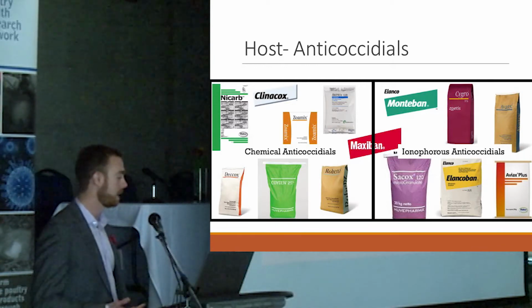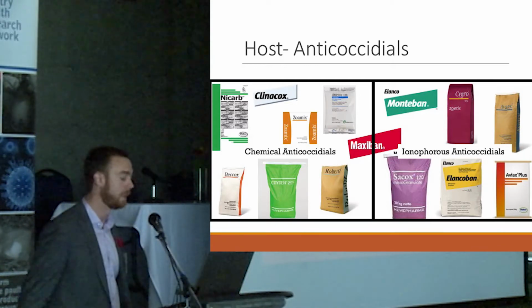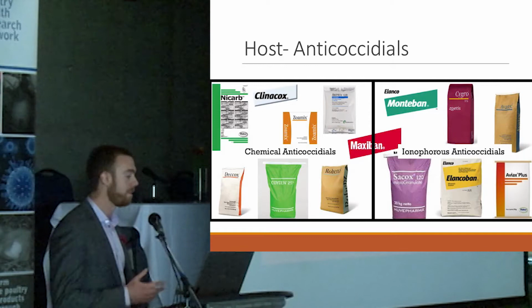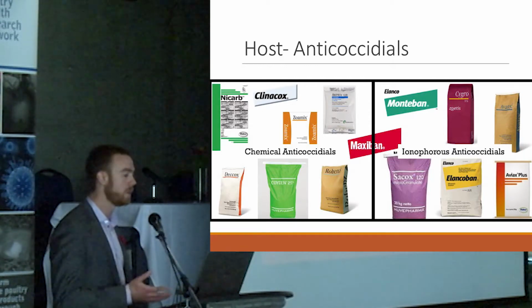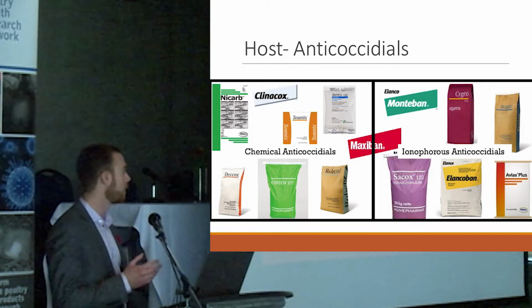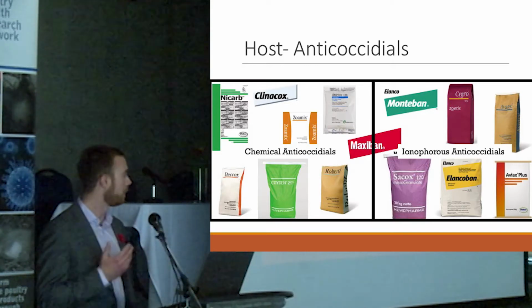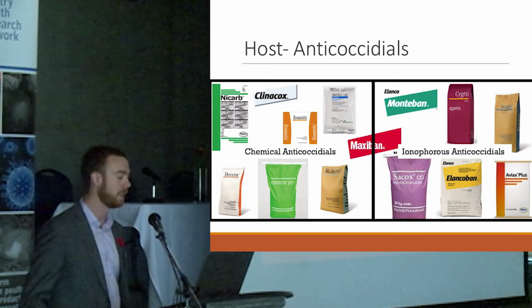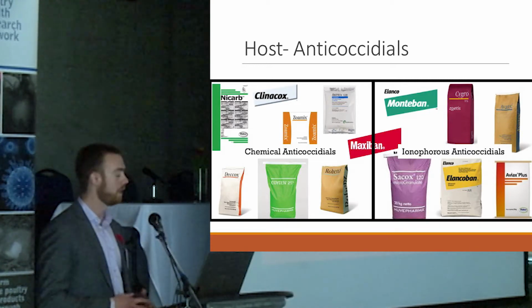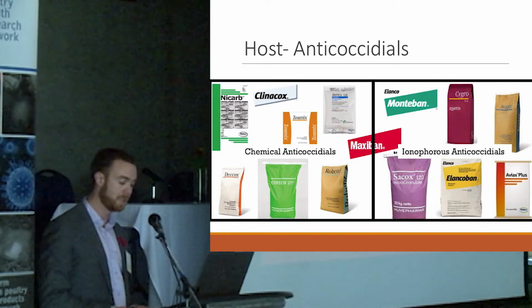The chemical anti-coccidials have been around for a really long time, and they have certain levels of sensitivity. And so when you're using these drugs, it's recommended to be looking at your programs, what drug's working for you, make sure you rotate throughout the season, and make sure you're shuttling within a flock, and that way you'll have your best coccidiosis control program.